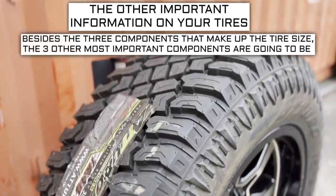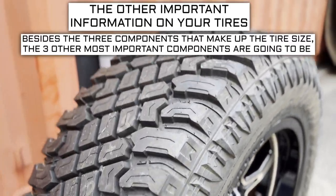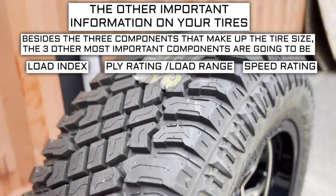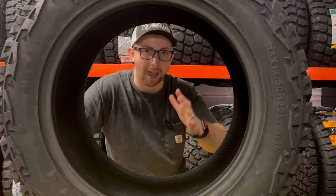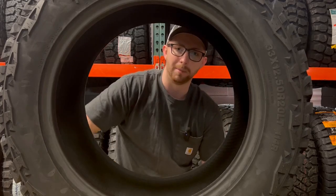Besides the three components that make up the tire size, the three other most important components are going to be the load index, speed rating, and ply rating or load range. 33 this, 285 that, 121 this. What the heck does it all mean? Let me tell you what they mean right now.